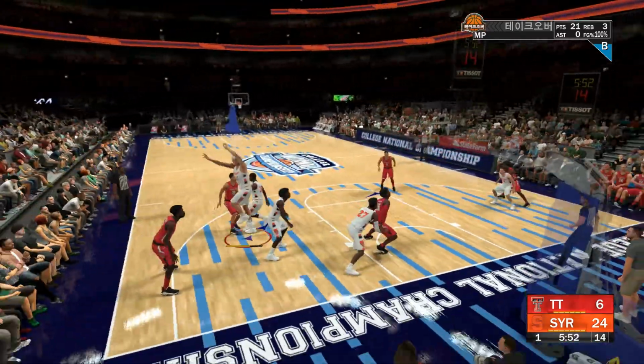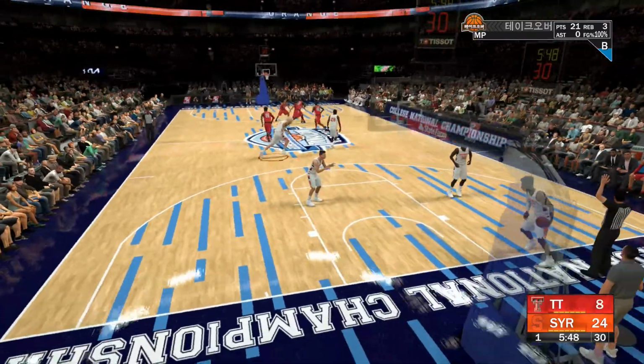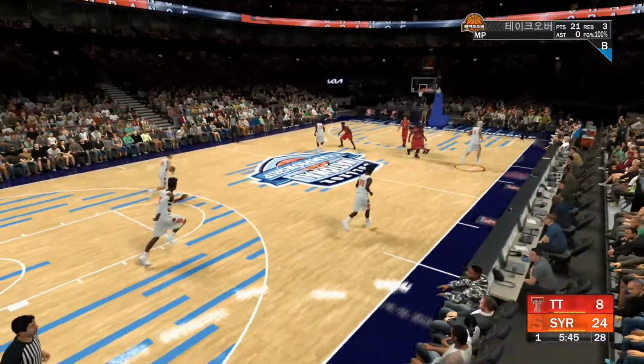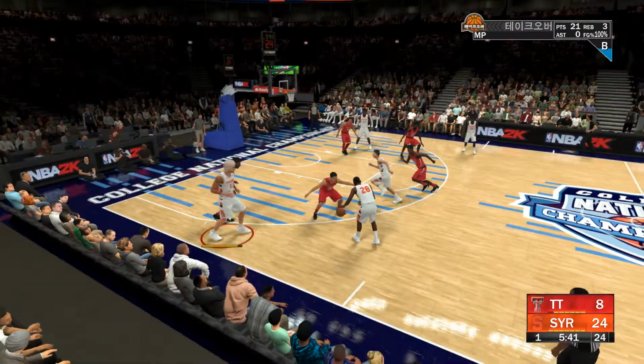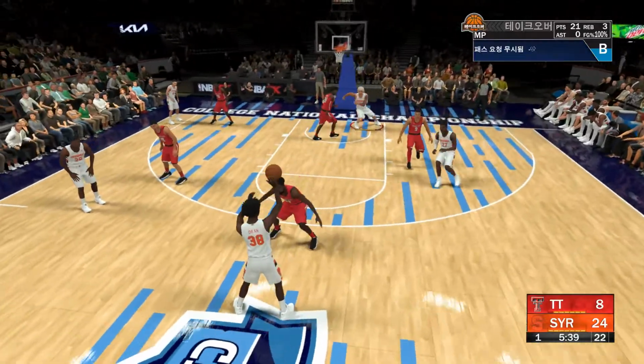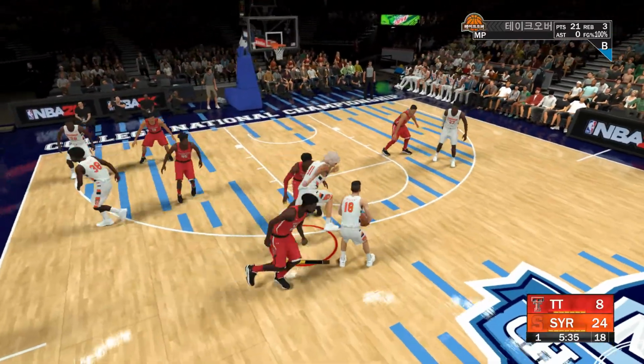Puts it up off the inbound, and he connects with the jumper. Stuart Livingston. It might be a lost art for some, but Livingston has that mid-range J in his arsenal. Boy, what a useful tool. The pass to Dean. Here's Jackson, guarded by Neely. Now here's Miller.